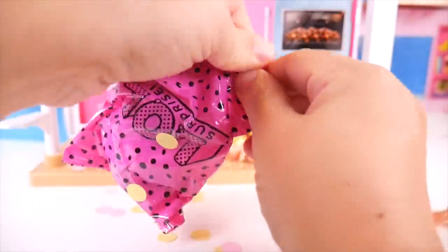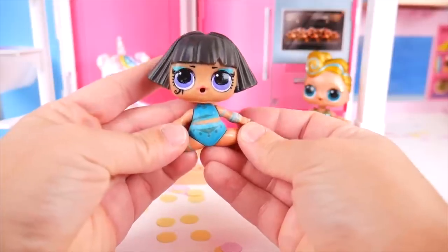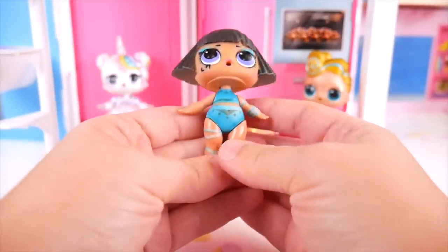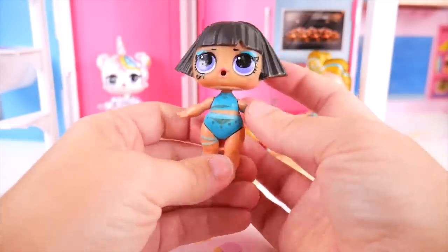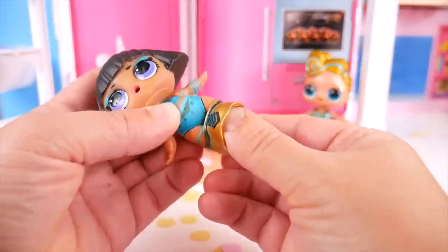Here's what I want to know. Who's in here? It's Pharaoh Babe. Whoa, whoa, whoa. And look how she already looks like she's wearing an outfit. Makes me wonder if she's a color changer. Super cool. I wanna go ahead and get her clothes on so we can see how that looks.